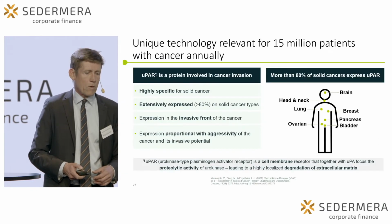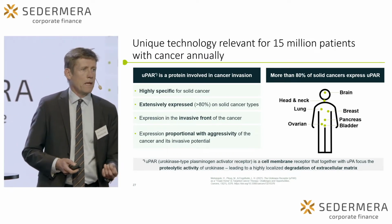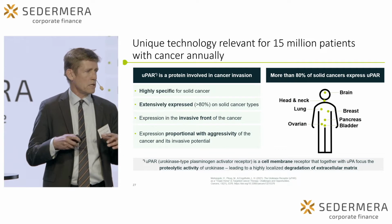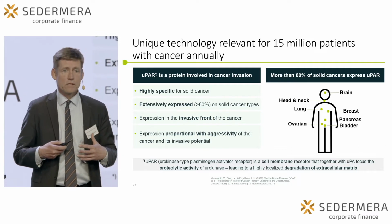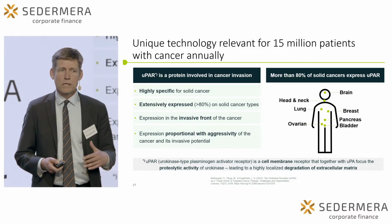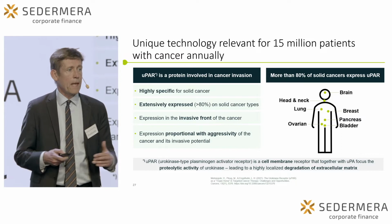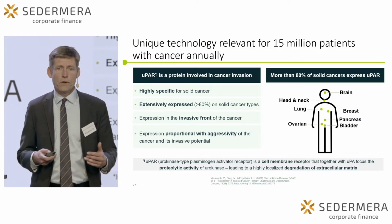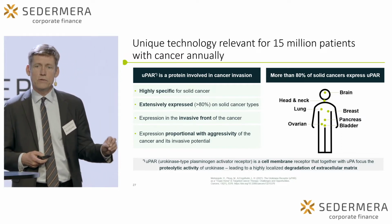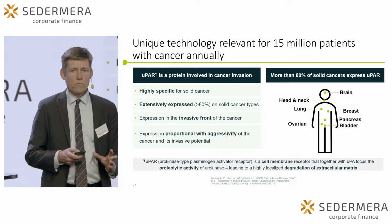And what we are working with is a particular receptor on the cancer called uPAR, and that is part of an enzyme system the cancer uses to spread into normal tissue. It's very relevant because it's more expressed on cancers that tend to spread, and it's expressed exactly at the forefront of the cancer, exactly where the surgeon would like to see it. A unique feature of it is that it's not limited to one cancer type only.